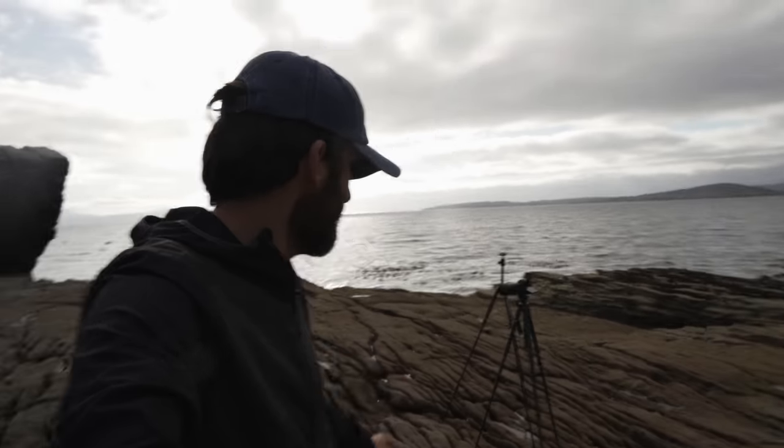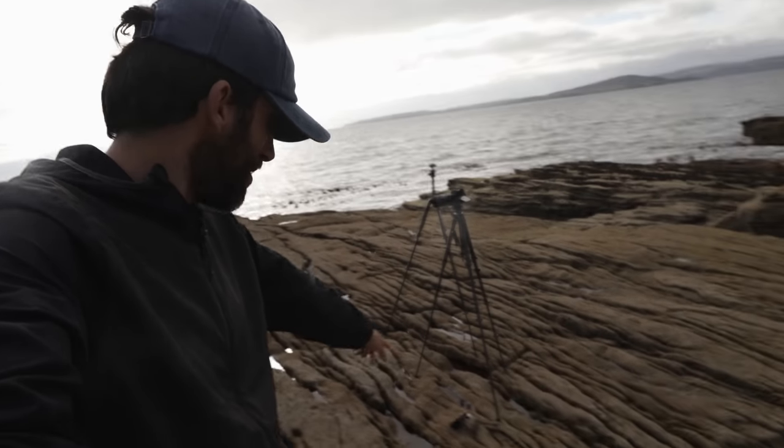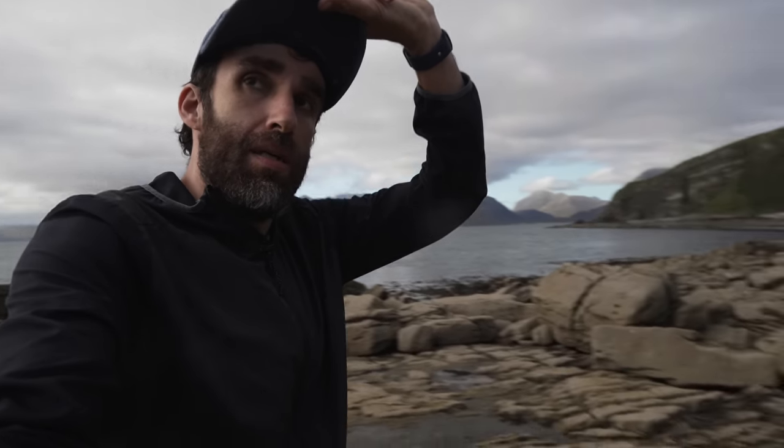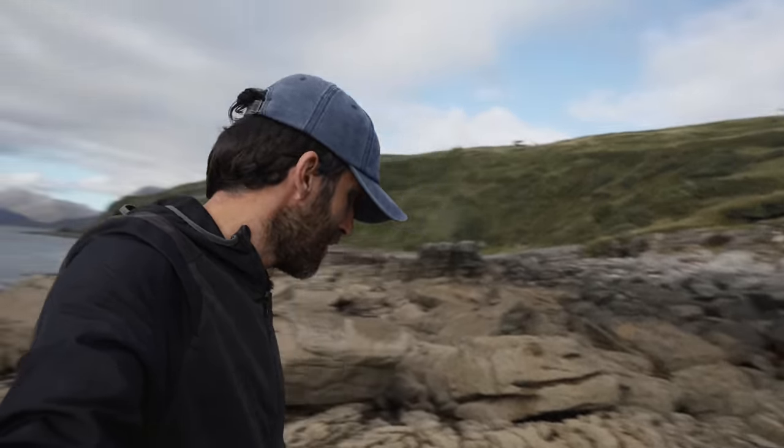Oh my, what a mess. Look, I have two tripods there. I have the monitor on the ground. I have my bag there on the ground. I'm very messy. And then, you know, disasters happen.